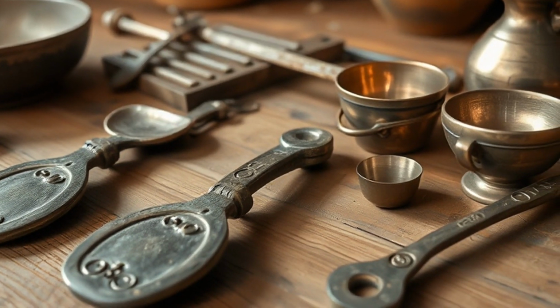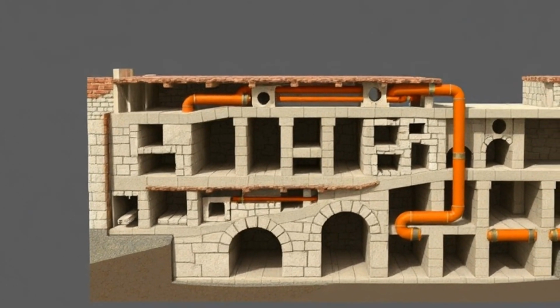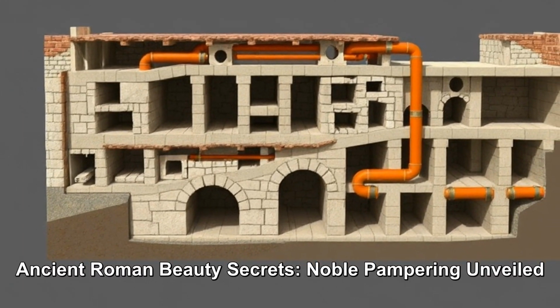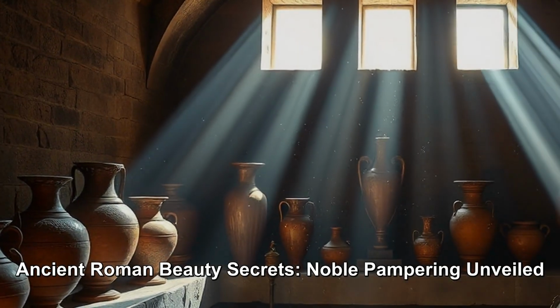What's really cool is finding price lists carved into the walls, showing that fancy soaps cost about a day's wages for the average Roman worker. The daily beauty routine of a noble Roman would put modern skincare routines to shame.